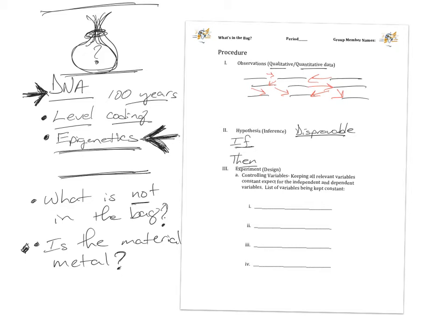So let's say you want to see if it's metal. Is a material metal? Well, there's two things you can look at. Is it magnetic? Now, not all metals are strongly magnetic, so you might get a negative reading, a false negative. But if it is magnetic, you're pretty sure it is metal. So that's one test you can do. Another test you can do is conductivity. Does it conduct electricity? If it conducts electricity, then you're pretty sure it's a metal, right? Those are things you know that you can do.